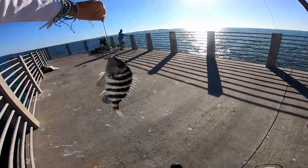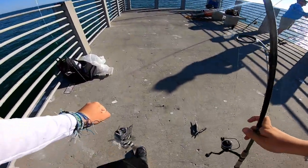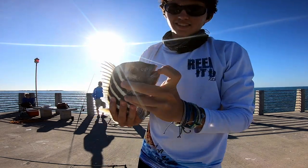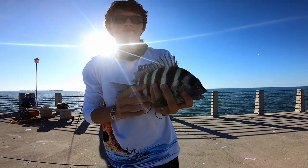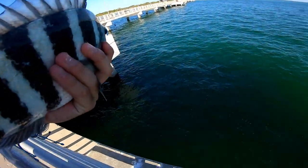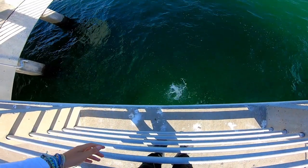Nice. Aren't they so pretty? They are pretty. Yeah, especially the smaller guys are prettier. Right, yeah. It's another sheepshead. That guy. Yeah, the smaller guys are prettier. Throw him back. Throw him in with all the greenbacks.